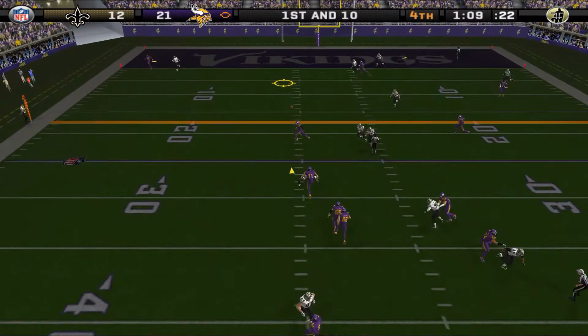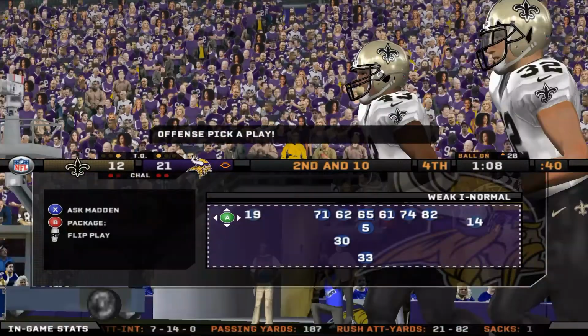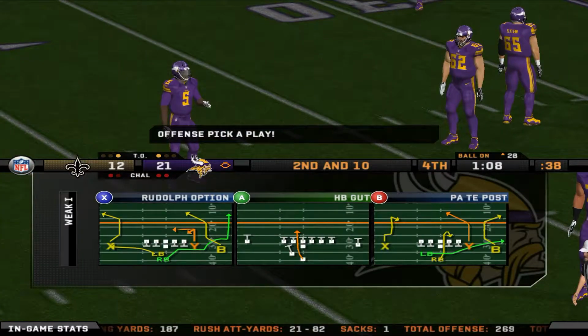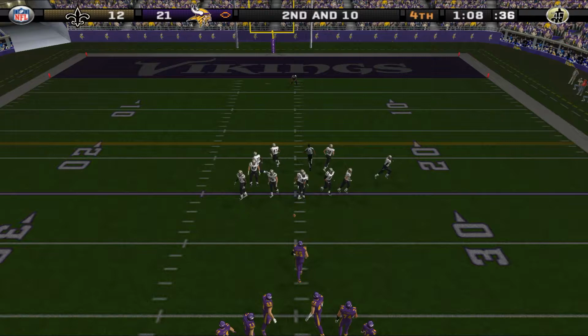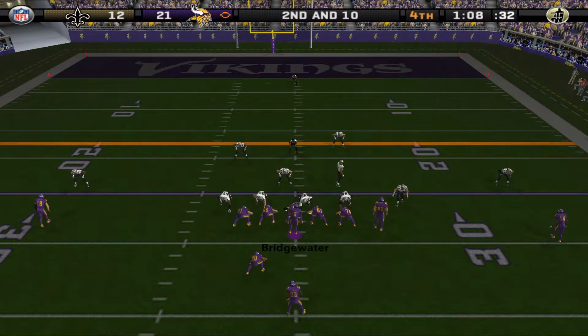Rolls left. Gets rid of it. This one falls incomplete. He just flicked his wrist and the ball just took off. He just needed to take a little bit off of that one, and it could have gone for a big play. Diggs was his intended target.